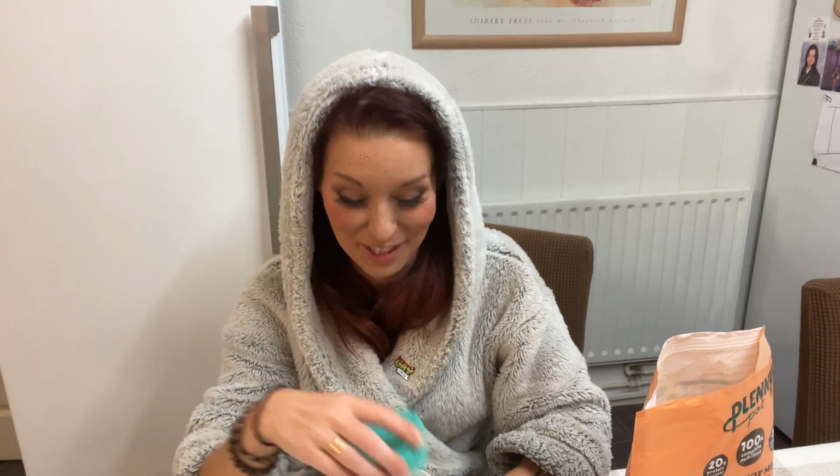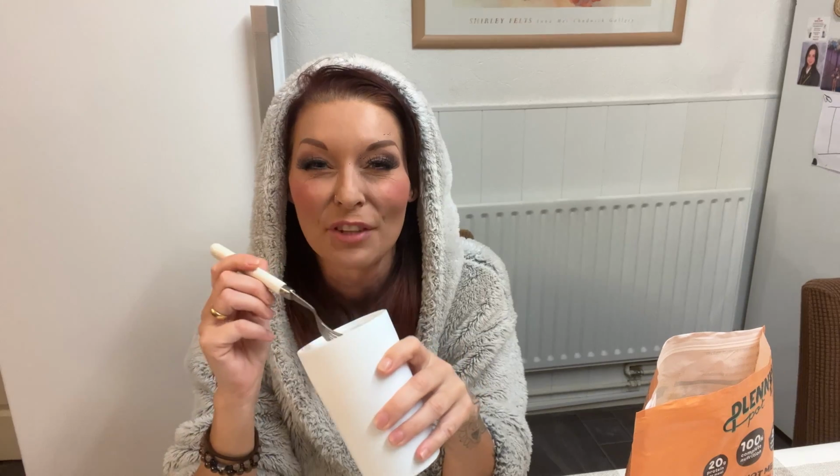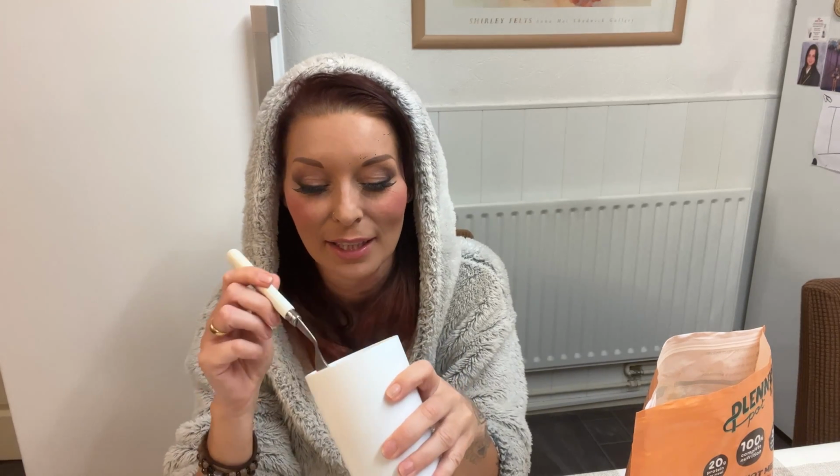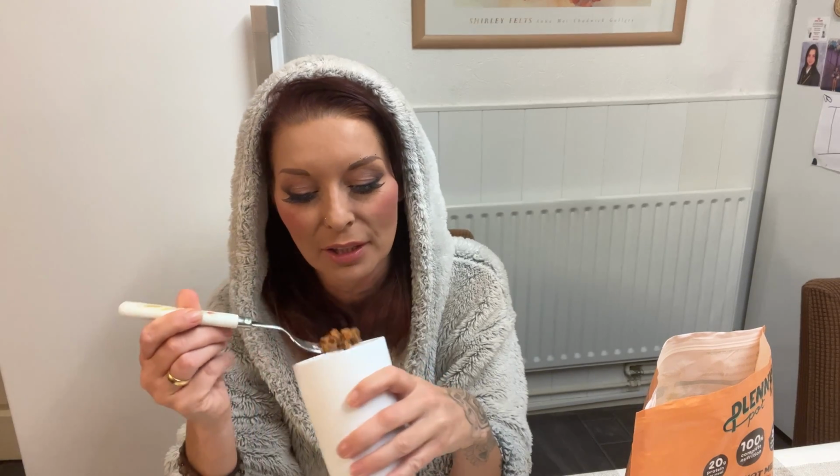Right then, here we go, time is up. Left it 5 minutes with the lid just kind of balanced on. It smells good, and let's see how this goes. Now, I'm quite fussy with these. If they don't taste quite strongly of something, then I don't really want to know. But this is tikka masala, so let's have a go.